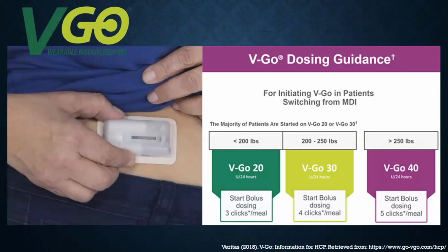I wanted to talk about one of the items on the market called the Vigo. This is sort of a hybrid between multiple daily injections and an insulin pump. It's something called a patch pump, and it administers a fixed dose of basal insulin during the day. So maybe 20 units, 30 units, or 40 units. And then it also gives a metered prandial dose of insulin just by the patient clicking on the pump.